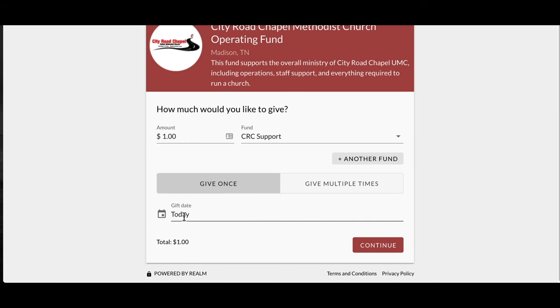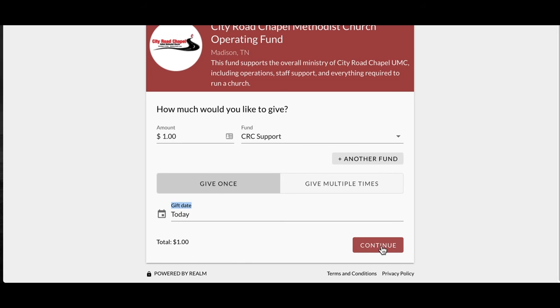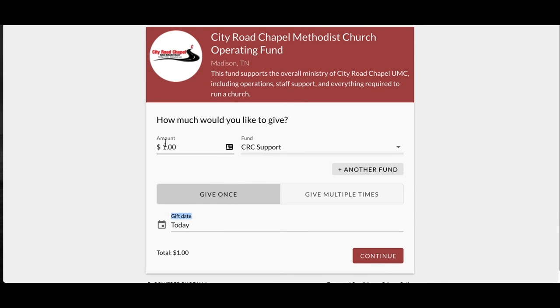And so I've got the giving date is today. I can schedule that into the future, but we'll give today. And then I hit the continue button. Oh, sorry. It reminds me that I have to give at least $3 in order to do an online donation. That's because there are processing costs involved in making donations online, and we need the gift to exceed what those processing costs are. So I'm going to give $3 after all and hit continue.